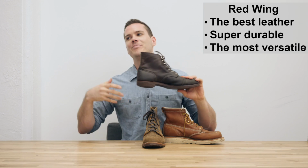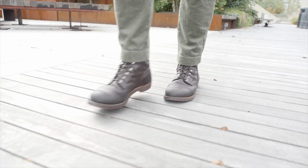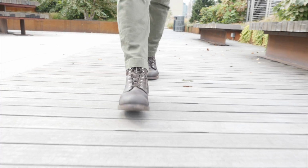Compared to the three of these, there's a certain feeling a lot of people go for when they're walking around in boots. They want to feel strong and like the boot is really indestructible, and they want to have a bit of weight to it. I think the Iron Ranger definitely succeeds the most in those categories, if you know what I'm talking about.